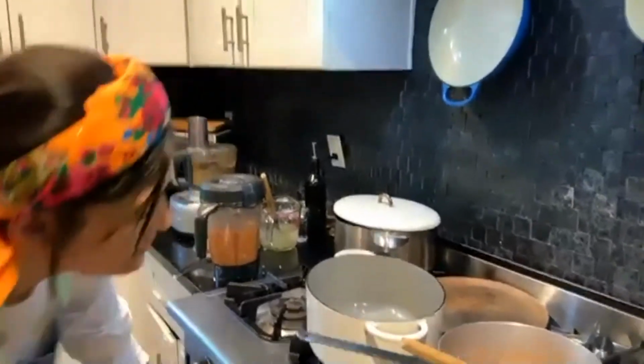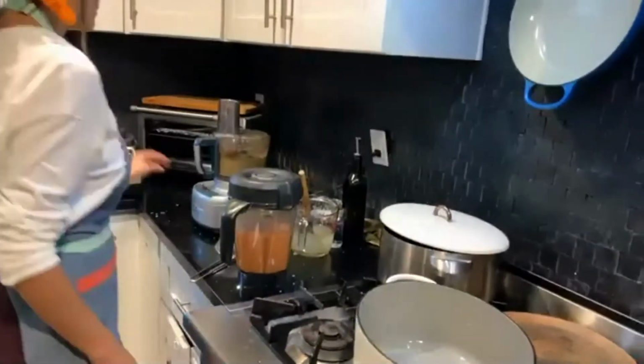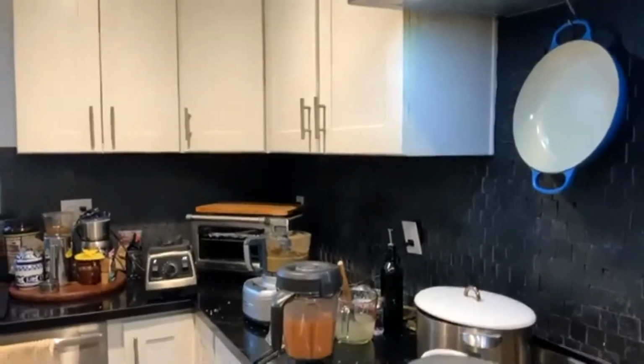Any questions? Okay, two questions. How many people does this serve? Well, we're doing an entire chicken, so I would say 6 to 8 for sure. And to answer Christy Ma, the tomatoes are in the blender, not the food processor. And yes, now they're a liquid.